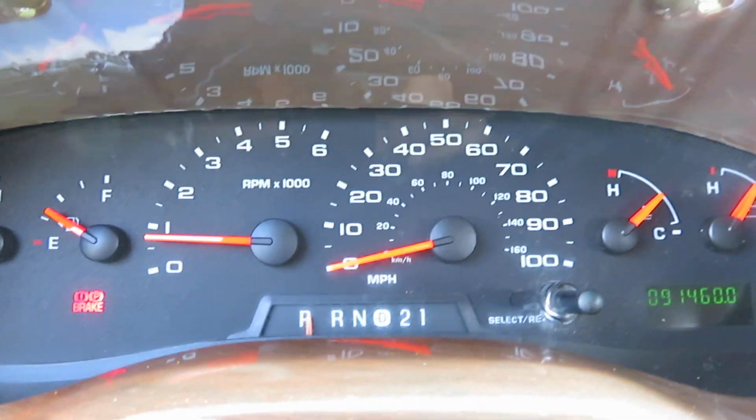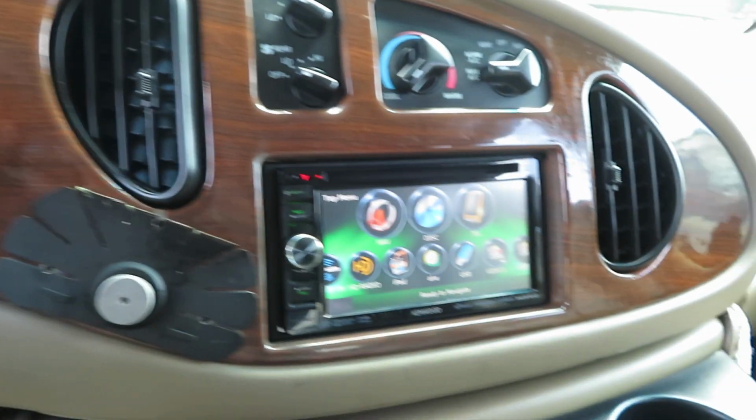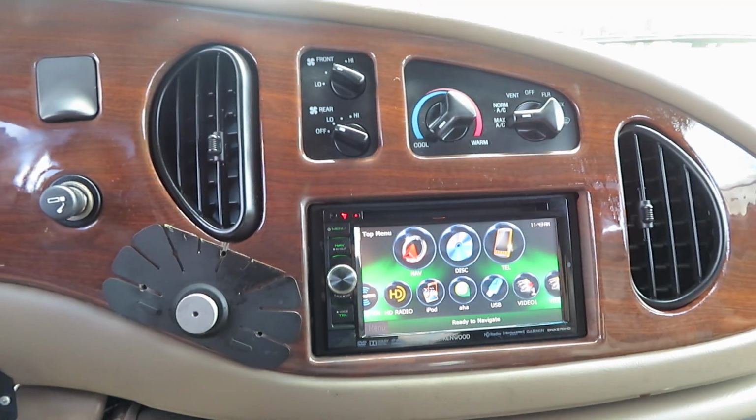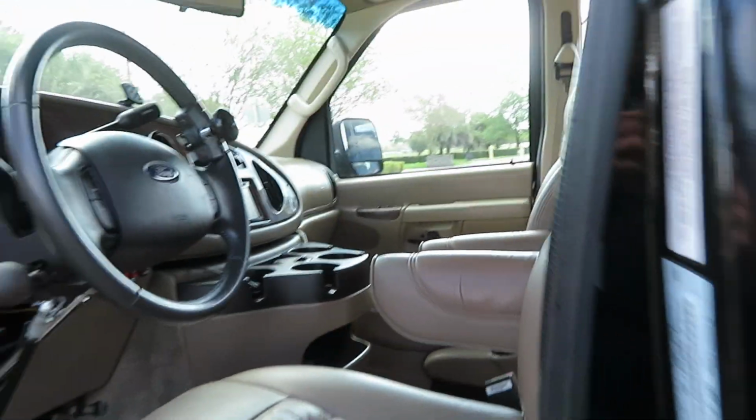Runs good. No stories or anything whatsoever. Clean Carfax. 91,000 original miles. Does have navigation and an upgraded sound system here. Very nice clean van. Leather interior. Seats are in nice shape. No smells. Very nice clean van. Does have a tow package. It is rust free all the way.